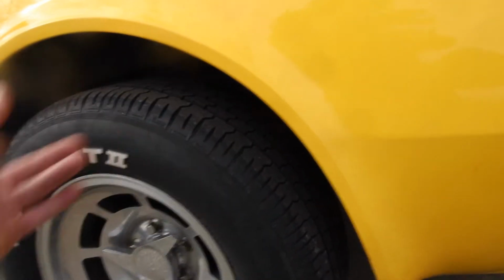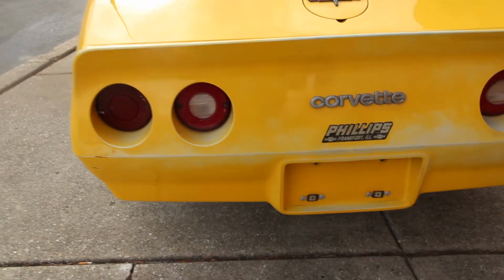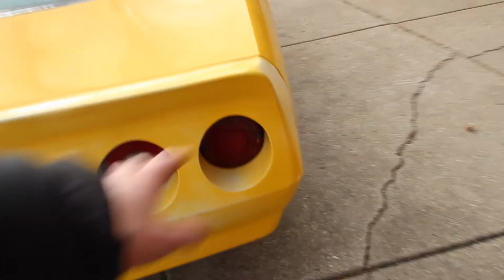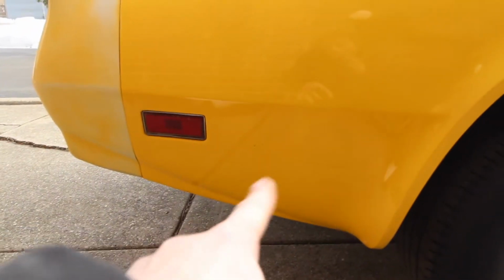Lip is nice. What's this little piece of fuzz? It's not cut. This is original front clip as well. You saw the back deck here. You know, a couple touch-ups on there, as well as a little bit of fading. Like I said, this is original paint. And 3 little cracks in the paint here, as well as a couple more stone chips down below.